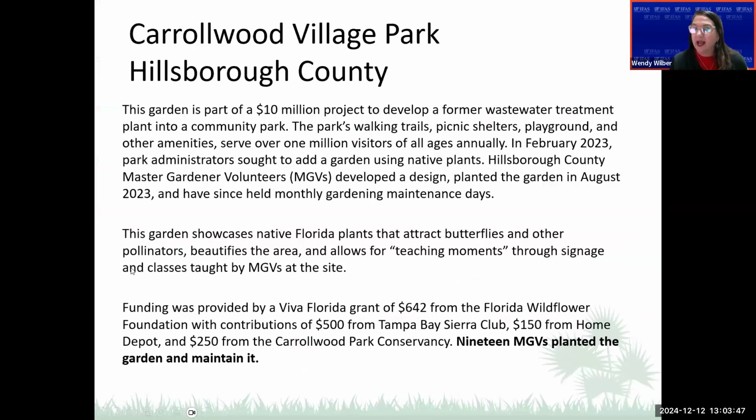Okay, so the first one I would like to highlight today is the Carrollwood Village Park in Hillsborough County. This garden was part of a big development of a park of a former wastewater treatment plant. And it has lots of trails and picnic shelters and playgrounds. And the park administrators reached out to the Master Gardener program in Hillsborough and asked if they could do a planting. And they did. And it really highlights a lot of native plants, and there's teaching moments. They did have some funding from the park and from Viva Florida Grant, Tampa Bay Sierra Club, Home Depot, etc. And 19 Master Gardeners planted and help maintain this park.